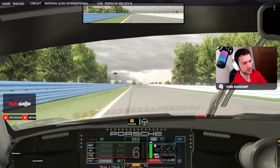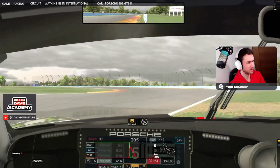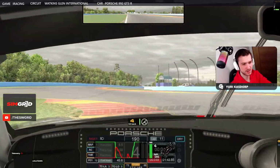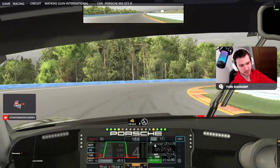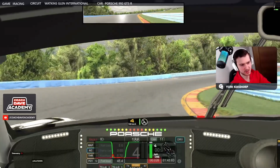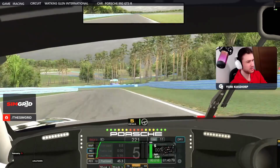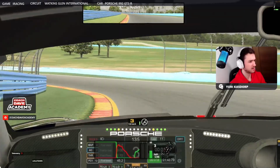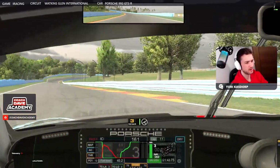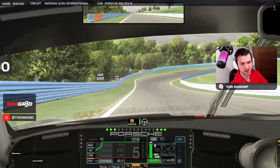So we brake at 300. Get close to the wall as we can. Keep going as straight as we can. Patient here with the inputs. Only go back on power when you feel like the car starts to rotate. Brake just before the asphalt on the right. And again, careful on the uphill, I have to be patient here.